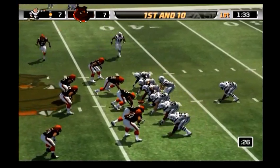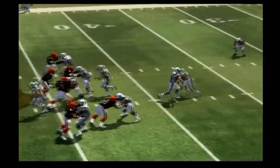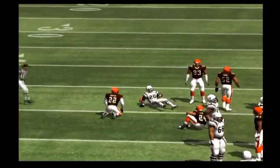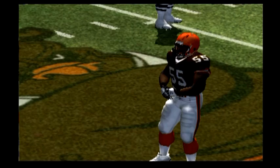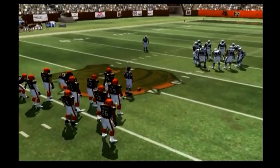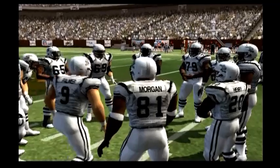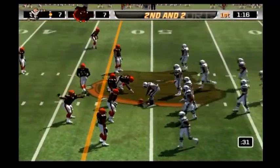Out of the I formation. Wright comes in motion. Hands it off. Breaks the tackle. Herring makes the play. Henry kept his legs moving. Gets 7 hard-earned yards. They have to get to the 47 to convert for the first down.